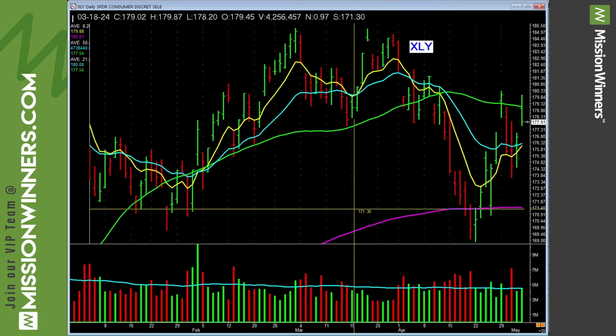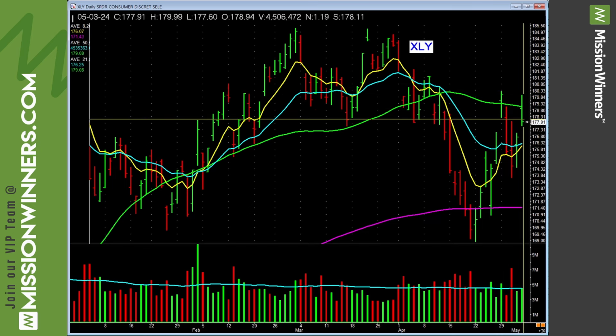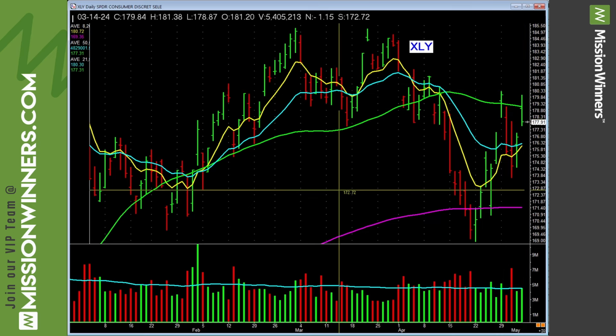Consumer discretionary. Rallies up, backs right off. Gaps up, runs up, and reverses down. There's not a lot of conviction in consumer discretionary stocks. There you go. Move onward. And again, please note, I'm not being negative. No way. I'm just pointing out what's going on.